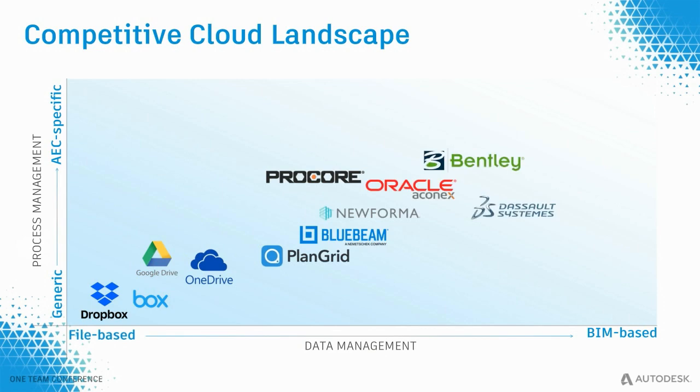Aconex, who has been a strong data management solution, was recently acquired by Oracle, who is making moves into the construction technology space and has had most successes in ANZ to date. Dassault have been very busy with their manufacturing-centric approach to the construction industry. Although they show few wins, their portfolio is expensive and few companies are willing to spend capital on new technology that has shown little success.